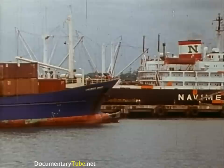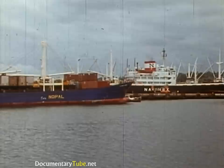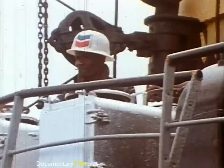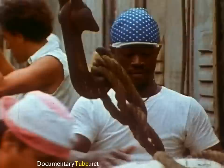A tropical port is a busy place, with a variety of agricultural produce being exported and an even wider variety of manufactured goods being imported. In larger ports, railroad tracks go right out onto the docks. The dried cocoa beans, now packed in 140-pound bags, are transferred from a boxcar to the hold of an ocean-going freighter. Destination? The United States of America.